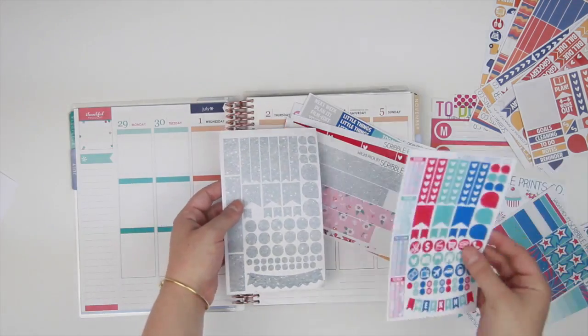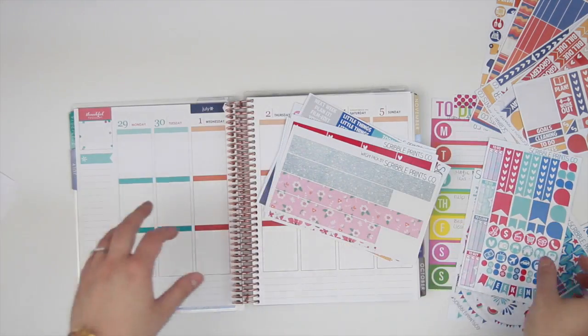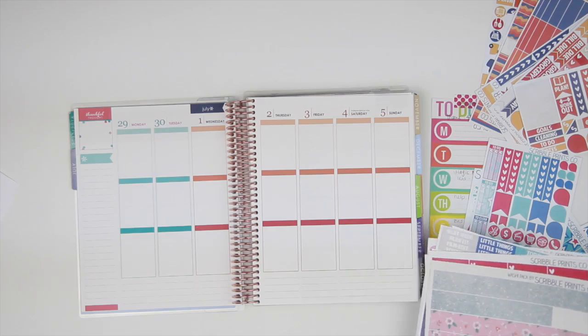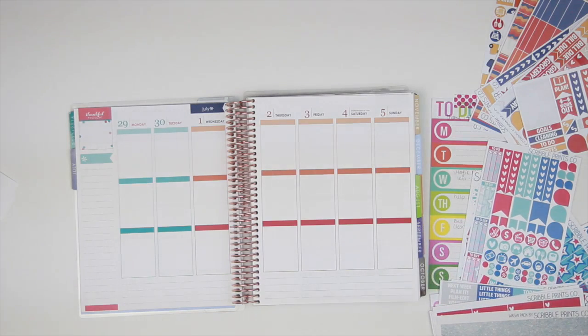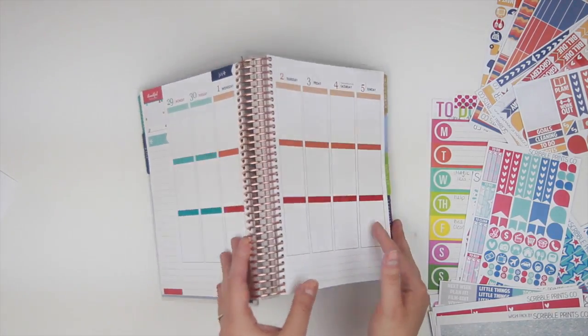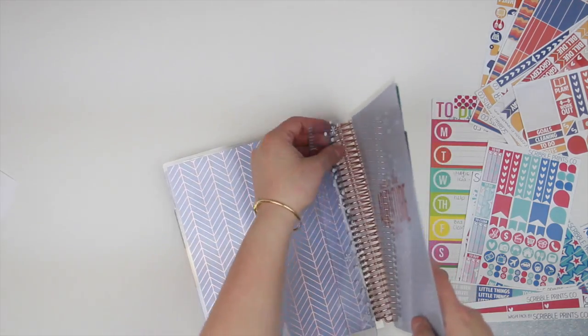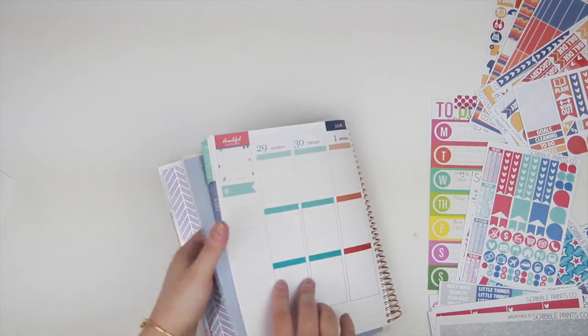And then I just took this kit and dropped the silver into it just for a couple little silver accents. So obviously this week I am going for a silver, red, white, and blue theme. So I'm going to do this how I always do it. I actually haven't planned in an actual Erin Condren for a very long time. So I'm going to do the little flip method and take out this ruler.